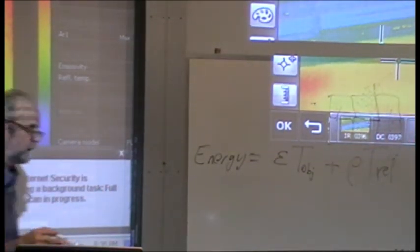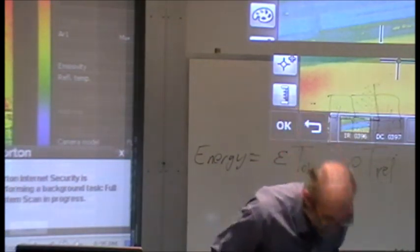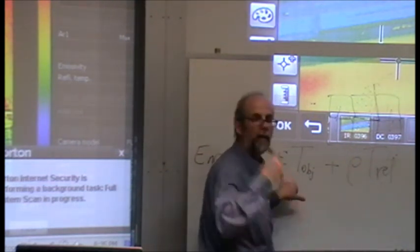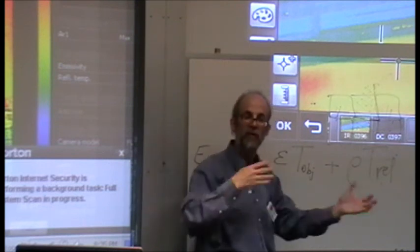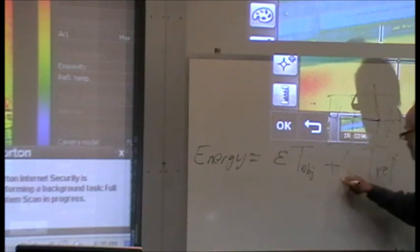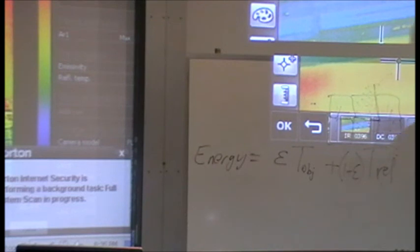Now, we've already said that the reflected plus the emissivity adds up to one. It's either reflecting or it's emitting. Now that is true. So I can replace that with one minus the emissivity. And that is in fact what your cameras do. When you put the emissivity in, they have to know what the reflectance is, and they do that calculation. Okay. So that's the first bit.